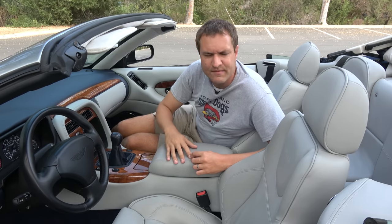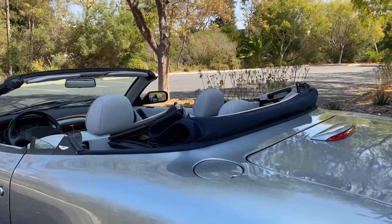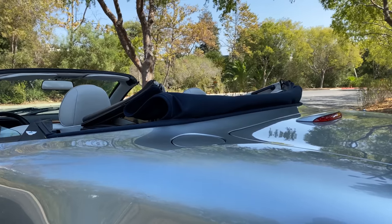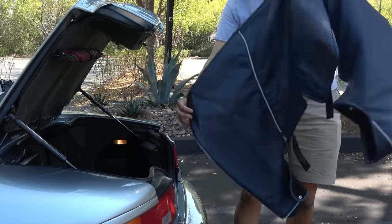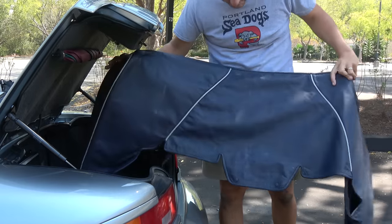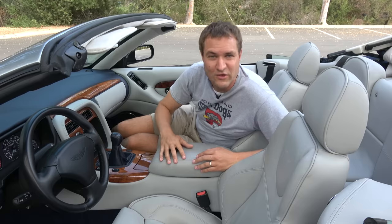Now, with the top down or folded back, you can see it sticks up quite a bit for a top that is down. That was just a reality of the DB7. Fortunately, you were able to cover it if you wanted to. They gave you this leather top boot that you could put over it, and that would make it look better. But it didn't really hide the fact that it did stick up quite a bit when you had the top down. That was just sort of something you lived with.